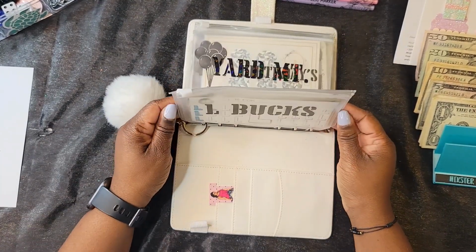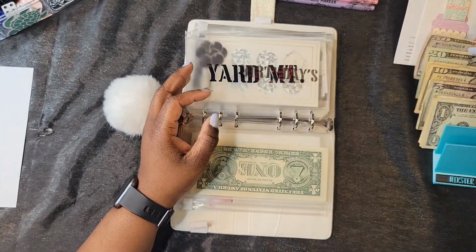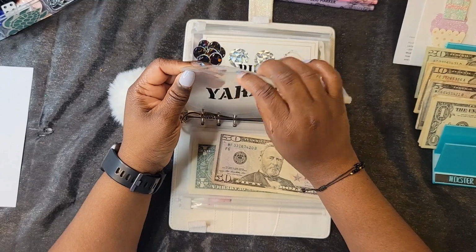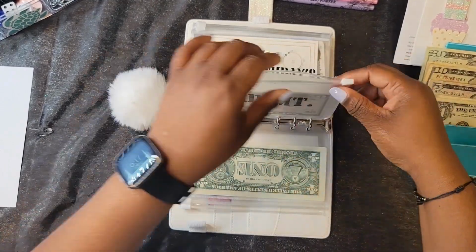Okay. So no L books, no star notes. Yard maintenance was getting 50. So we're going to put a 50 in here because next time the backyard looks a mess, we're going to pay for that to get cut.